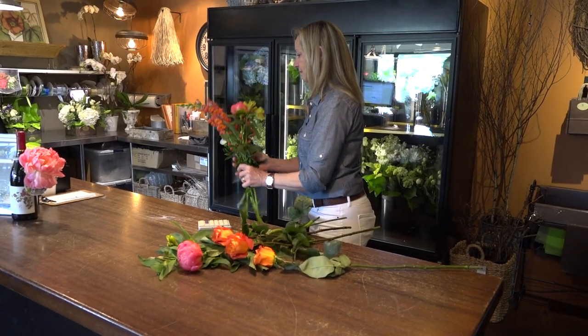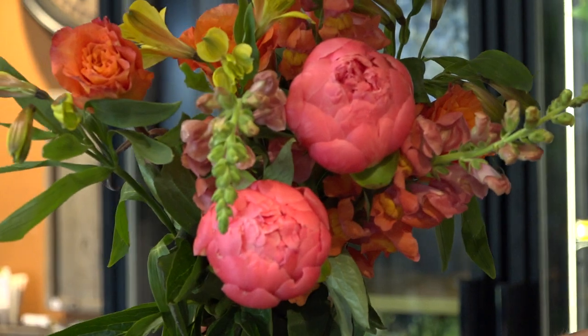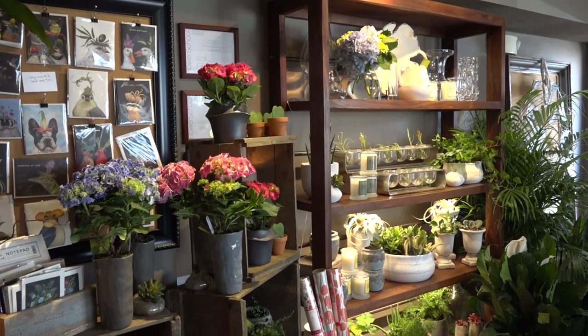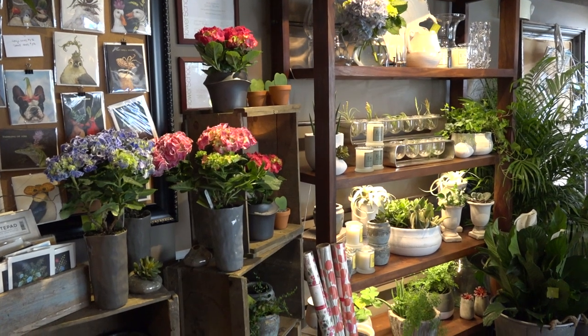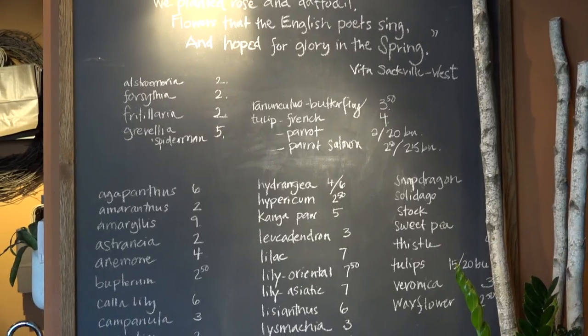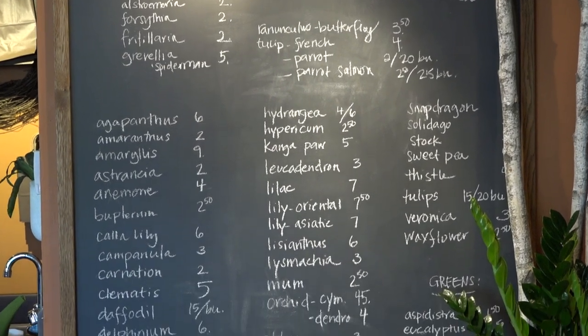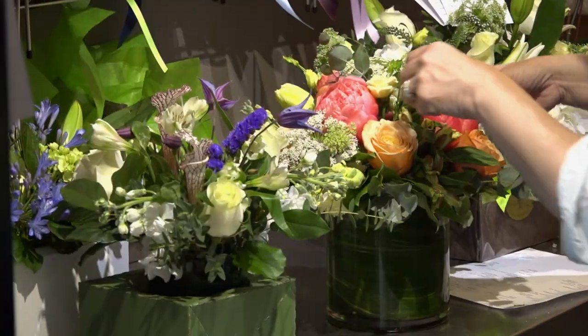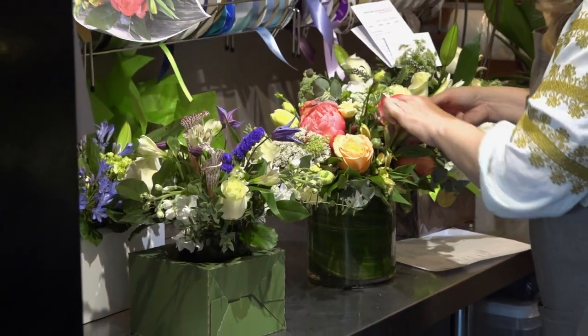Her shop smelled delightful, and I was excited to see her in her element. Let me show you around. Yeah, please. Our focus is flowers, containers, and candles. We have a listing here of all the prices of flowers. When I opened up the shop, I wanted people to know exactly what they were buying.